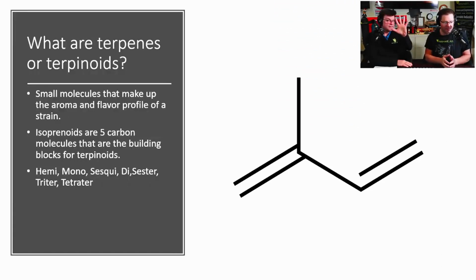Okay. So isoprenoids are 5 carbon molecules. They're building blocks for terpenoids. If you were just looking at this one isoprenoid, that is a hemi. If you put 2 of them together, that's a mono. And if you put 3 of them together, that's a sesqui.